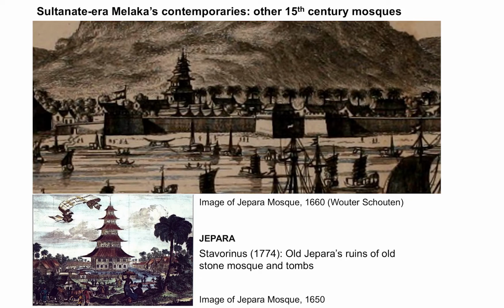And Stavorinus, writing in 1774, says that the ruins of an old stone mosque and tombs could still be observed in old Jepara. He's referring, of course, to this 1660s stone mosque that had 5 tiers. So Jepara had a stone mosque of 5 stories, of which by 1774 Stavorinus says we can find the ruins. That's old Jepara. There's a new Jepara now. That's really magnificent. So unfortunately, we don't have an image like that for Malaka. Very, very unfortunate.